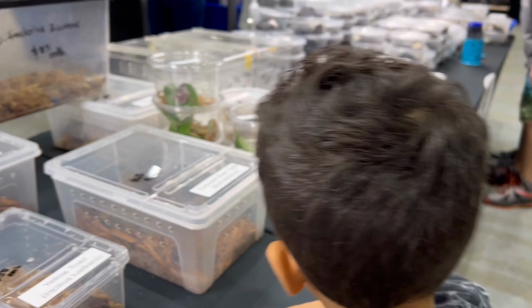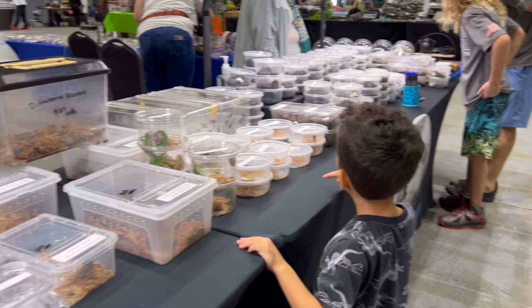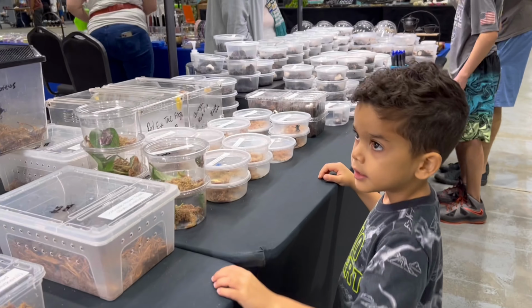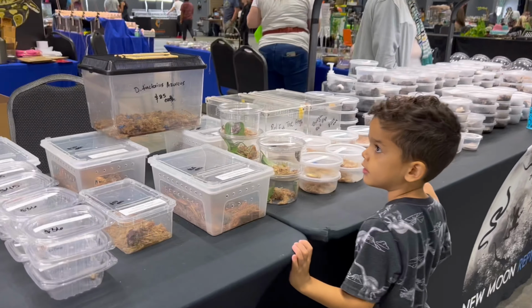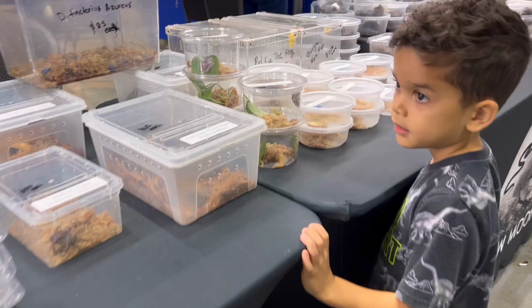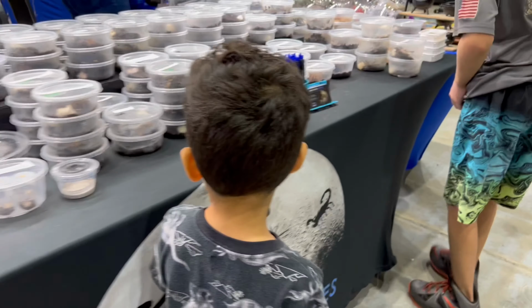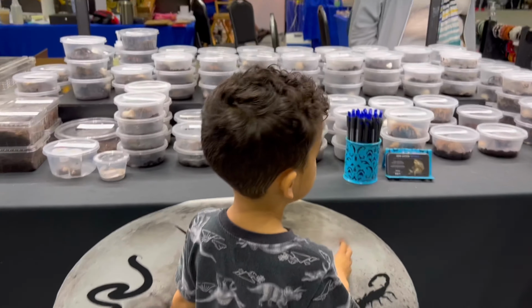These are dumpies? No, they're Mexican leaf frogs. Did you ask them if they have dumpy frogs? Yes. What did you say? Do you have any dumpies? Dumpy. Like a white dumpy frog? No. Say thank you. Thank you. Yeah. What's his name? See anything cool?